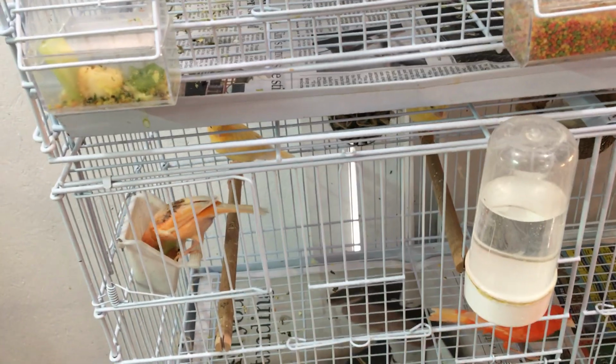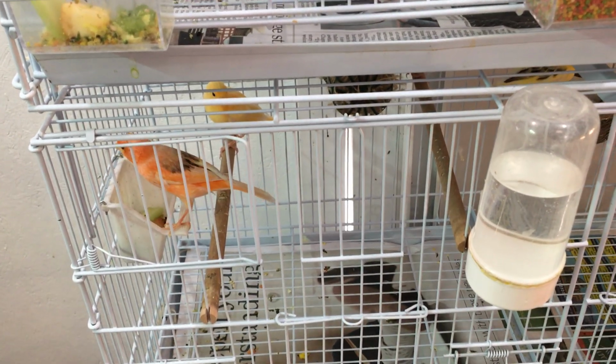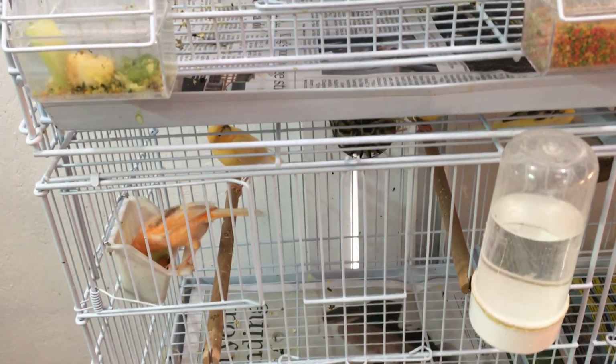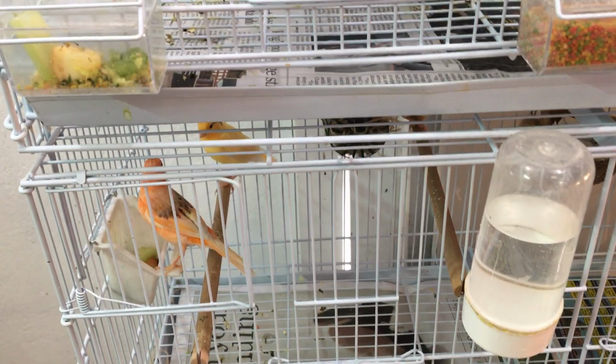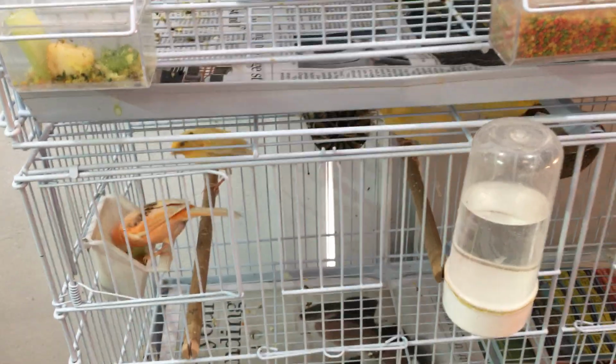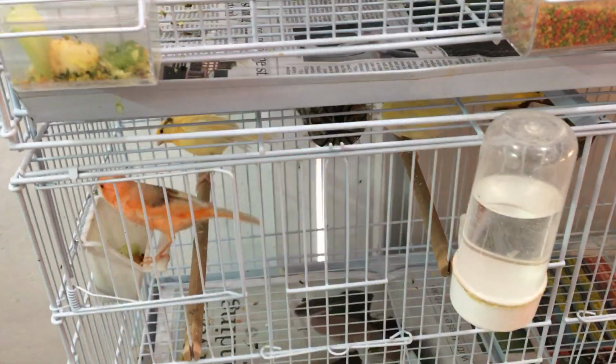The mom has laid again. She laid 3 eggs. She actually laid 4 eggs, but one of them ended up on the cage floor and had broken. I don't know if that's from the babies or what. But she has started sitting. She's a pretty good sitter. She's a little skittish when I come in, so usually when I walk in, she'll jump off the nest, but she usually sits great when no one's in there bothering her. So these guys are doing really well.